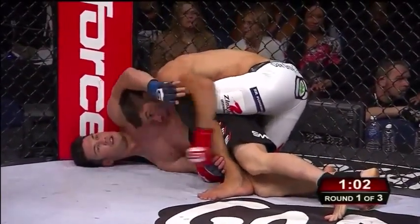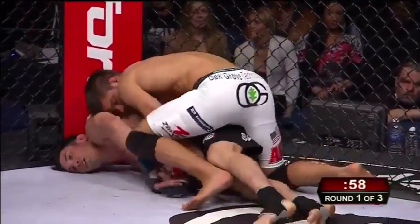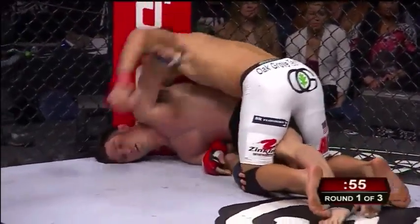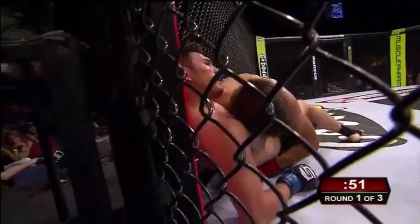Josh coming to the mount right now, or the back. He's doing great. He's wearing him out, getting in a very superior position. He'll be ready to strike very soon. Less than a minute remaining in the first round. Thomson continues to control Nunes on the ground.